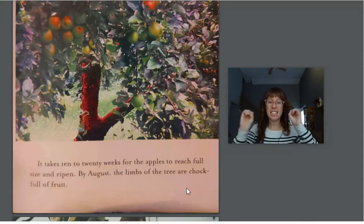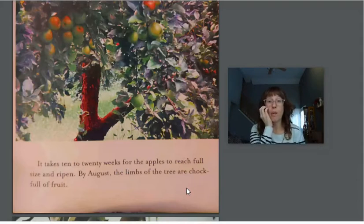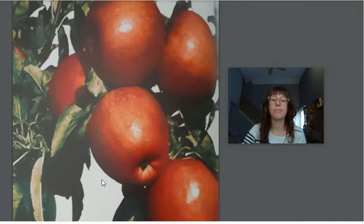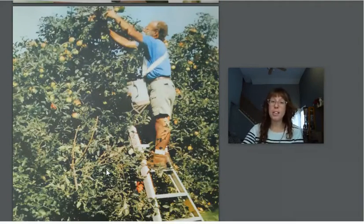Wow, it can take 10 weeks or it can take 20 weeks for an apple to grow and be ready to be eaten. That's a long time. Here are delicious apples. As you can see, they grow together in bunches. And here, the farmer is picking them.